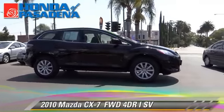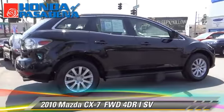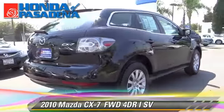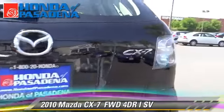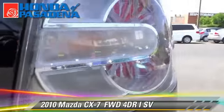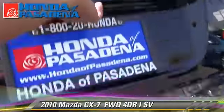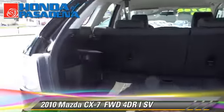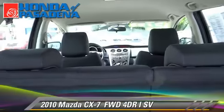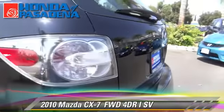With an automatic transmission, this vehicle, with fewer than 60,000 miles on the odometer, is well equipped. This Mazda features privacy glass, power windows, and tilt wheel. Safety features include dual front airbags, traction control, and stability control. Comfort and convenience features include power door locks, a CD player, and keyless entry. Give us a call to schedule your test drive today.